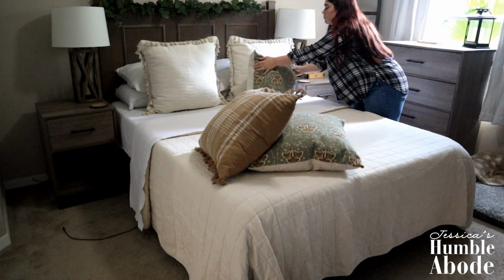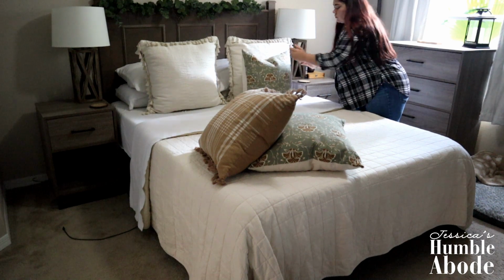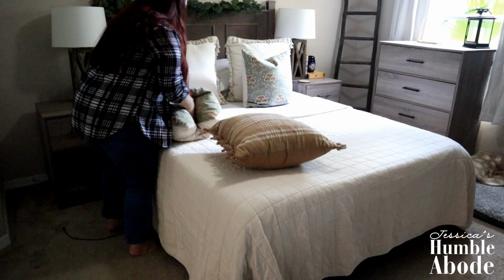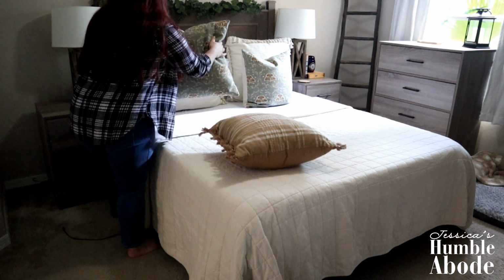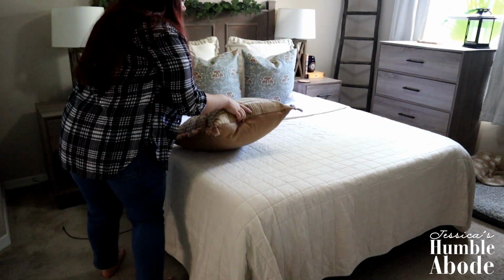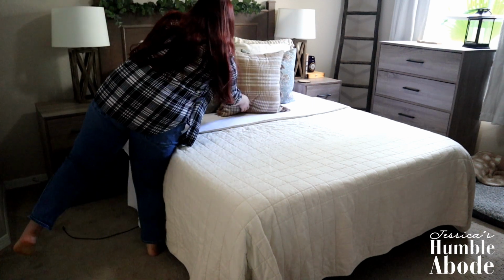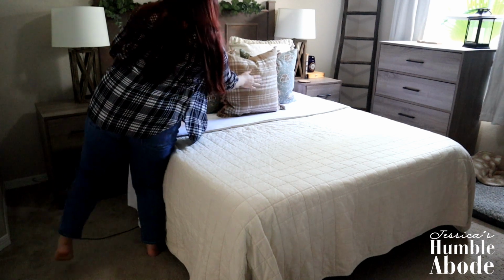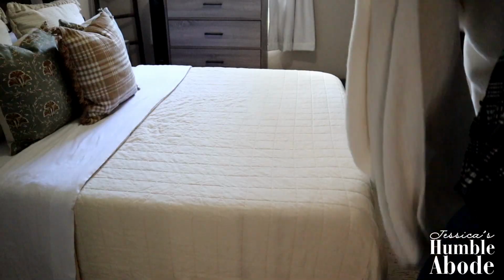I really love how cozy comforters look, so because I was putting a quilt instead of a comforter, I felt like it didn't look as plush and cozy, so I wanted to make sure I have lots of pillows and layer blankets on top so it still is very inviting and cozy looking. So that's what I'm doing. I'm adding some more blankets on top.